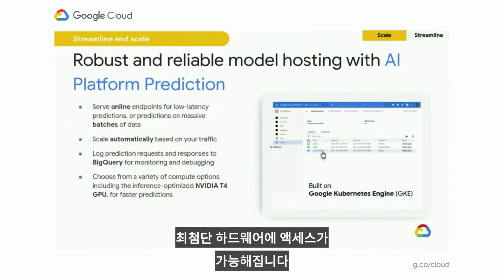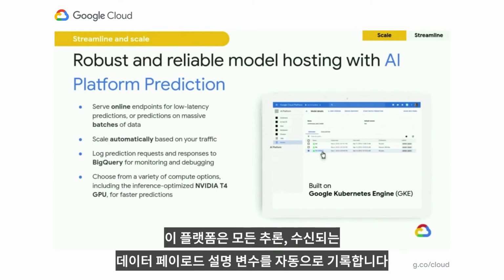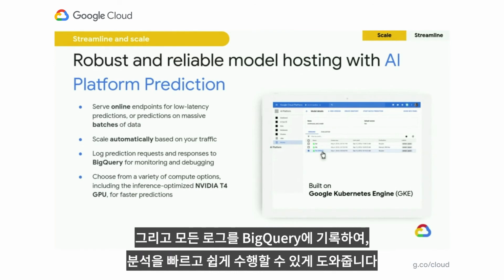Finally, our AI platform prediction service. Our AI platform prediction service allows you access to some of the most cutting edge hardware, things like NVIDIA's T4 GPUs. It automatically logs all of your inferences, the incoming payload of information, as well as those explanatory variables. And we log all of that in BigQuery so that you have quick and easy access to doing some of the analysis on it. Finally, it scales automatically with traffic. All you have to do is tell us what kind of processor you want running it and how high up you would want us to scale if the traffic comes. And as the traffic comes, we will automatically add those resources so that you're only paying when you actually are seeing that traffic.